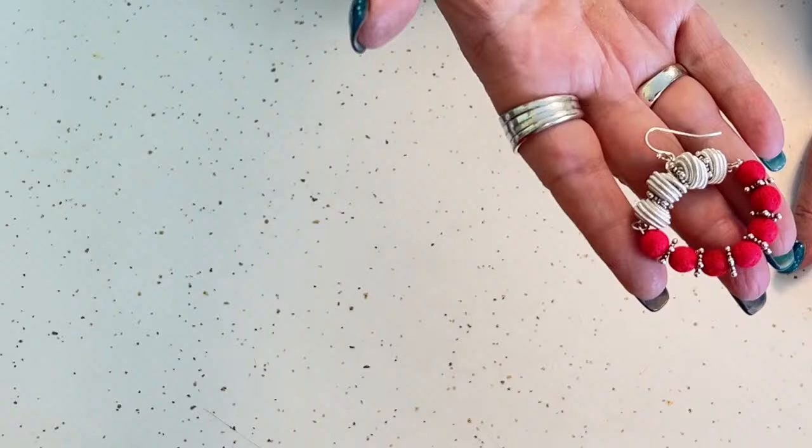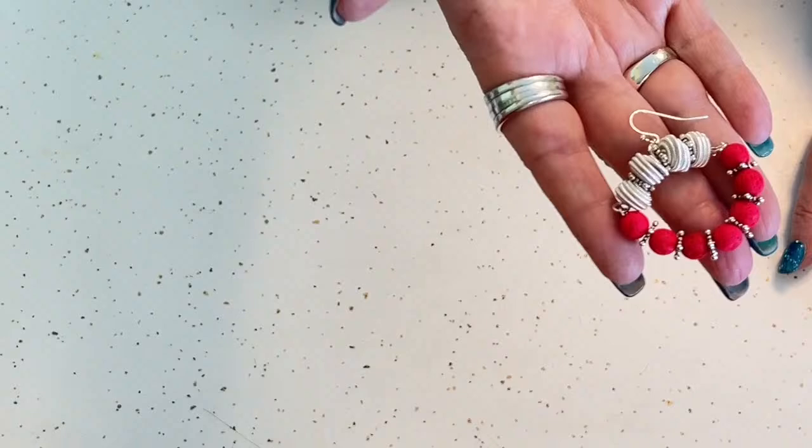To be honest, it's just me. I have a hard time with those beading hoops. I don't. I like them. I don't like them. I do. But if you don't, here you go.